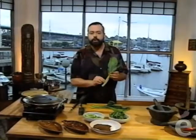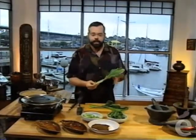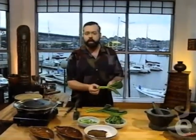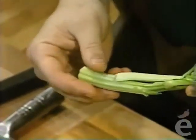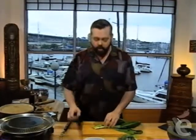So this is yu choy. It's a wonderful Chinese vegetable. It's basically a green, not unlike spinach, except of course it has a much thicker stalk. Any kind of green will do, and in particular I like beet greens. That would be an excellent choice for this dish. But kale, curly endive, that would all be fine.